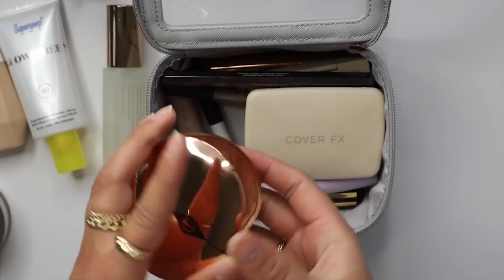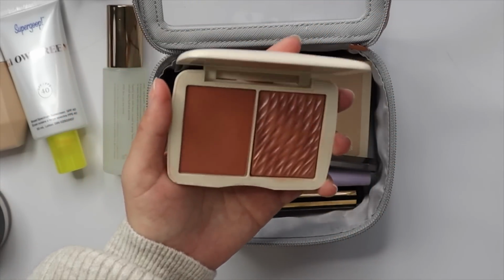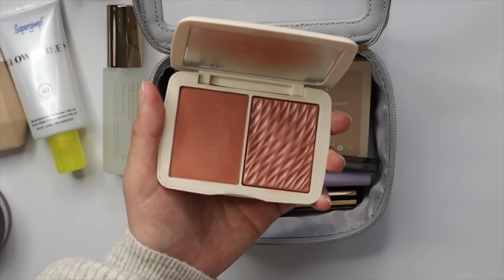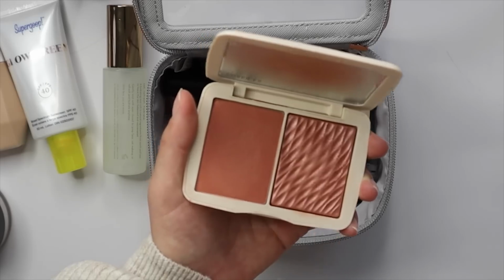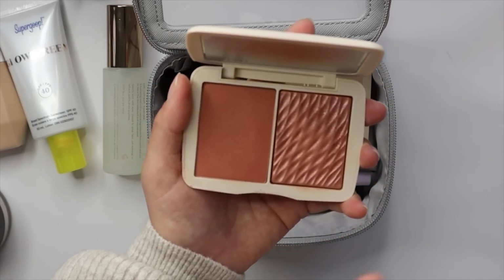It's just perfect. This is my other blush I have in here, the CoverFX Warm Honey. This is a perfect summer blush for me, very bronzy and rosy and just everything I want in the summer. And I also like how I have a glowy option or a matte option, or I can mix them together to get more of a satiny glow.